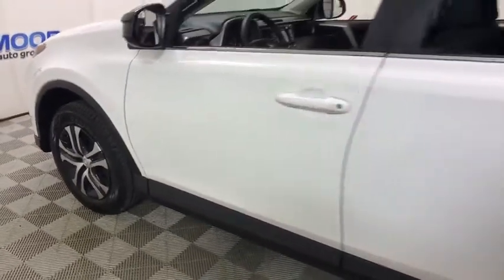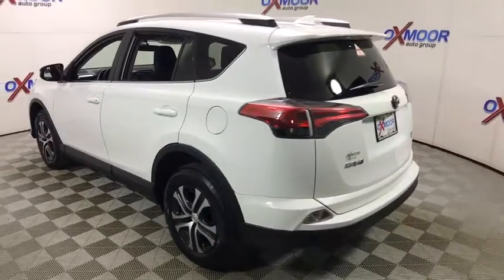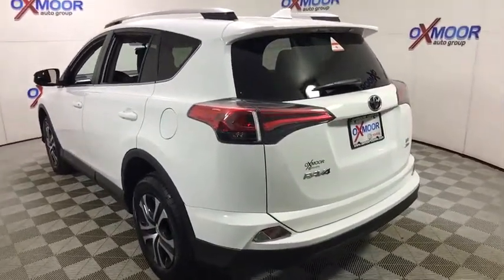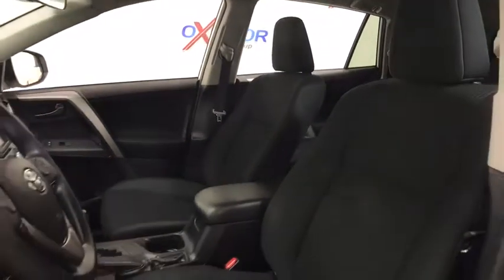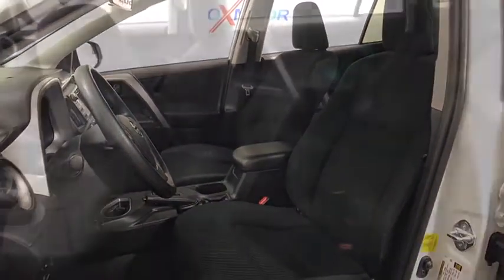2016 Toyota RAV4. The RAV4 is one of the most fuel-efficient SUVs in its class. Versatile and efficient, RAV4 mixes the comfort and drivability of a sedan with the benefits of an SUV. This highly evolved, well-packaged crossover SUV lets you have it all. This vehicle has less than 40,000 miles.